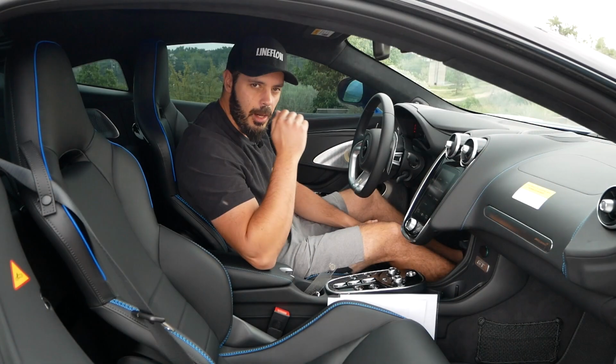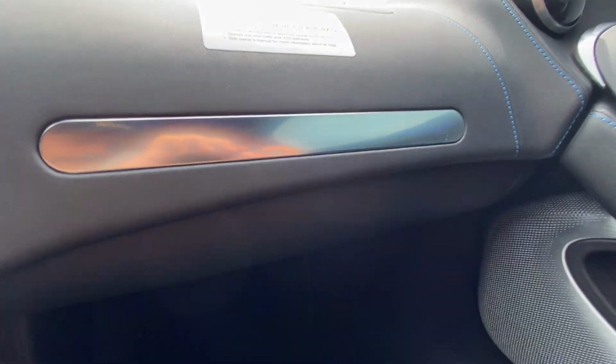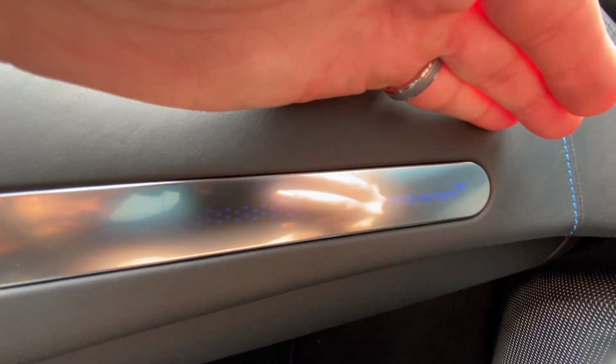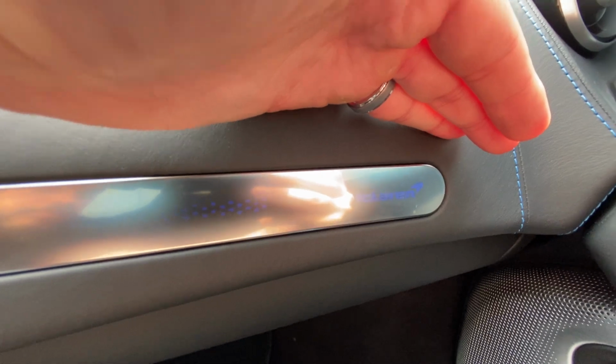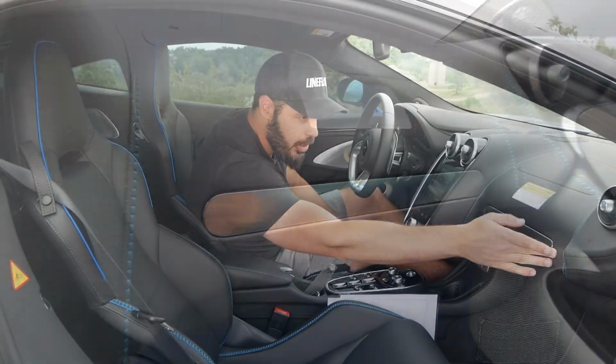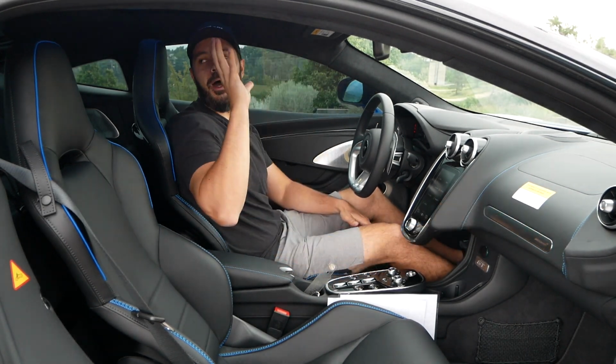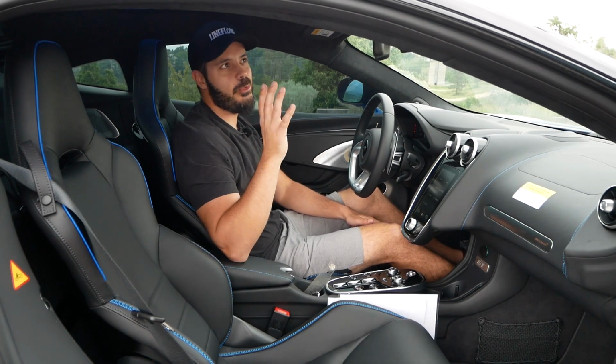Now, this being a GT, I'm a little bit surprised that we don't have a glove box, but we do have some interesting silver trim here, and it says McLaren. If you shade it like this with your hand, you're gonna see that it says McLaren underneath this texture or surface with some pattern design right next to it. Up top though, we have one of the coolest sunroofs I've ever seen.